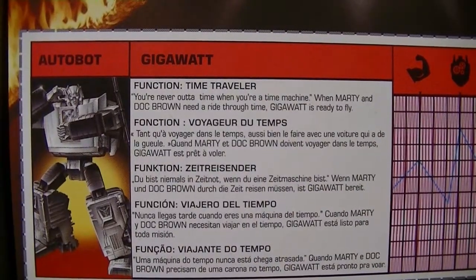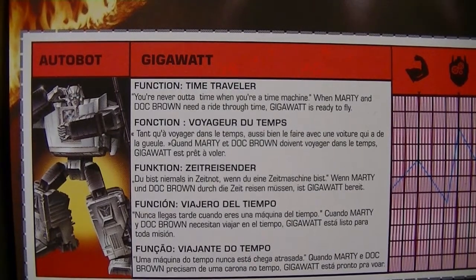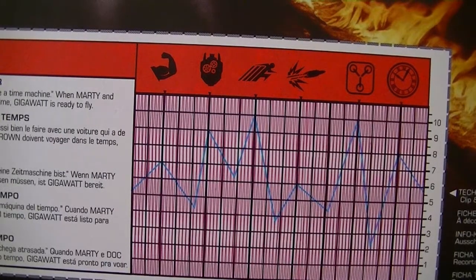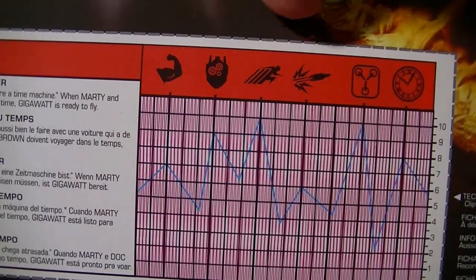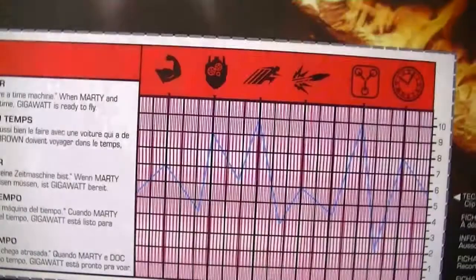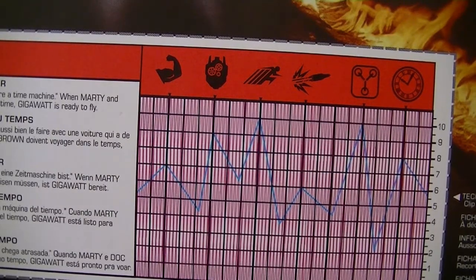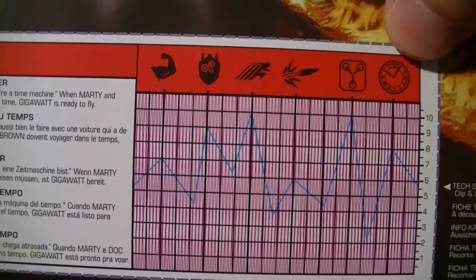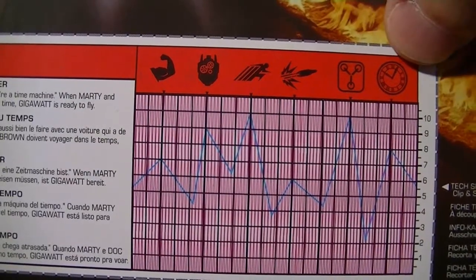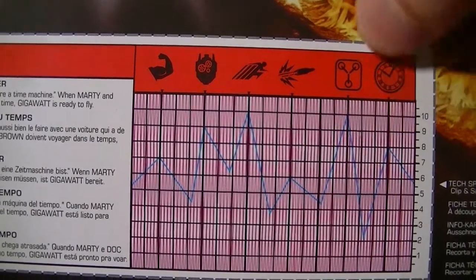You're never out of time when you're a time machine. When Marty and Doc Brown need a ride through time, Gigawatt is ready to fly. And I love how he has modified tech specs that are all his own. Like, you have strength, intelligence, speed, firepower. I'm surprised his speed is 10, because it's so difficult for him to get up to 88 miles per hour. But he also has flux and time. And I love the fact that despite time traveling being his whole thing, it's only an 8.